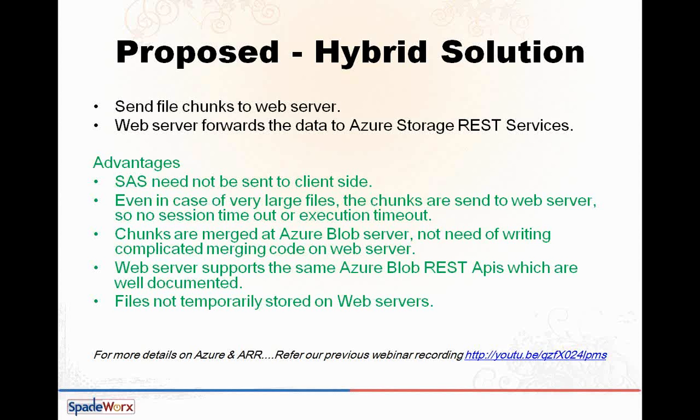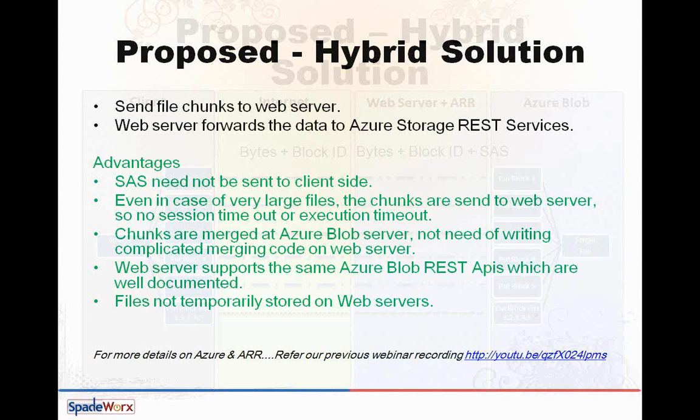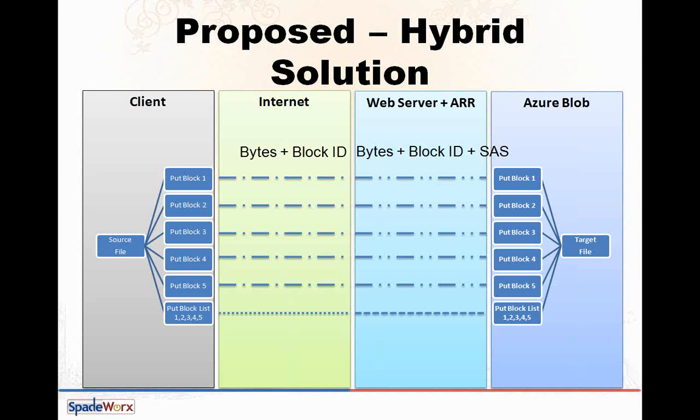So the pictorial representation of what I was just talking about is, on the client side, say you have a source file, which is a big file, right? On the client side, you split this file into different blocks of smaller sizes and then send one block at a time over to your web server, where ARR is installed as well, and this web server with ARR installation is configured to then forward the request of such file submissions to Azure blob.